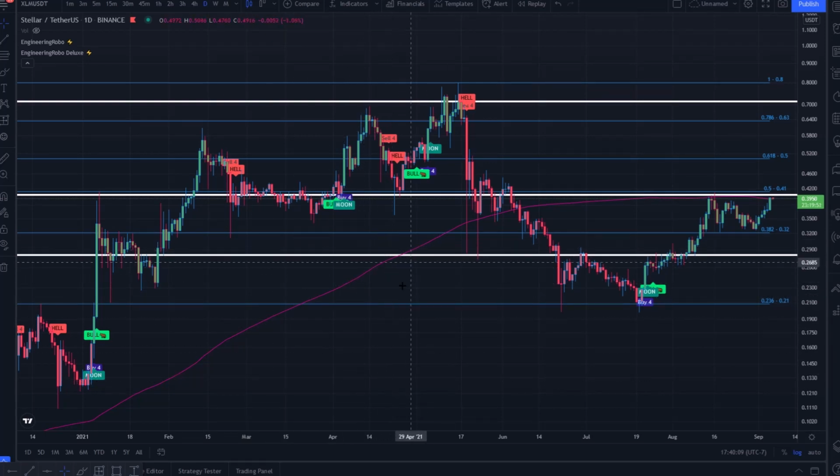We're back on XLM against USDT. We're assessing some of these key technical aspects of price action moving forward. We're looking for the support and resistance I believe we're going to be interacting with in the very near future here. We're looking at what EngineeringRobo thinks of price action at current levels.